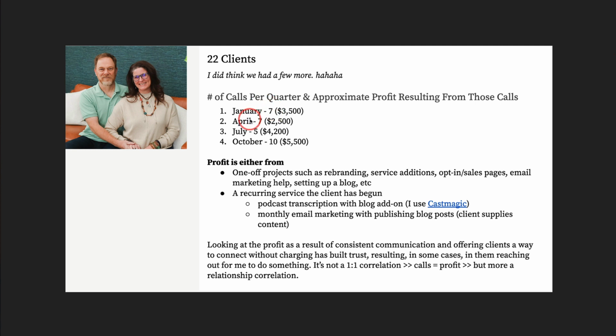In April, she had 7 more clients sign up. That led to $2,500 worth of additional project. In July, she had a smaller count of 5 clients sign up for these calls, but it led to the biggest income influx so far, $4,200. And in October, more recently, she had 10 clients sign up because fall is a great time. That's when clients are primed to get going. 10 clients did these calls with her.